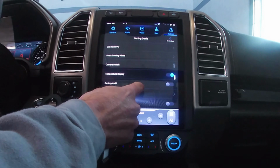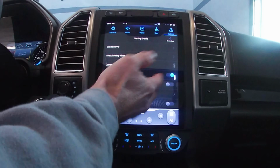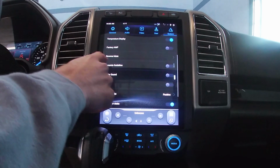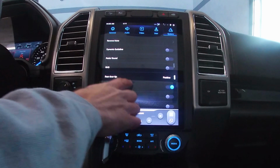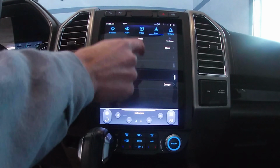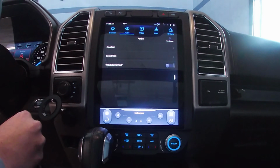Factory amp, I actually have it turned off, even though we have a factory amp in this truck, and I don't know. It works fine with it off, so I left it there. Mute on reverse or not, dynamic guidelines on your backup camera. You've got all these other options which aren't quite as important, but they're there. User, boot logos, you can control and change all kinds of stuff.